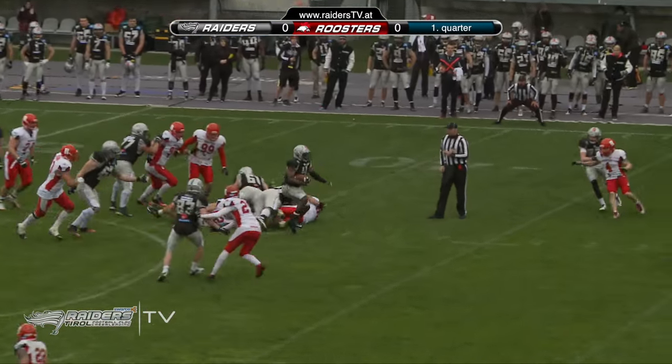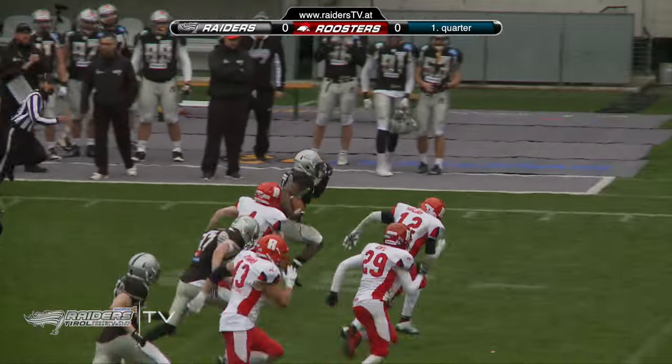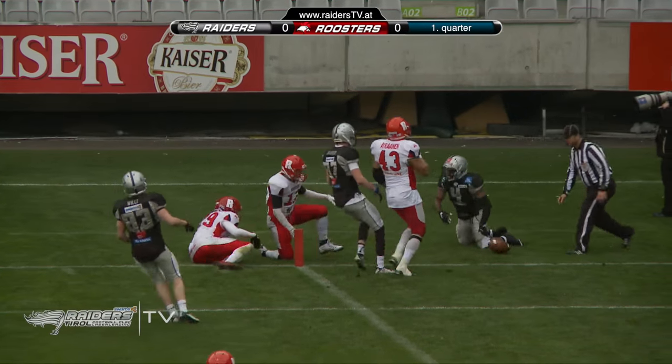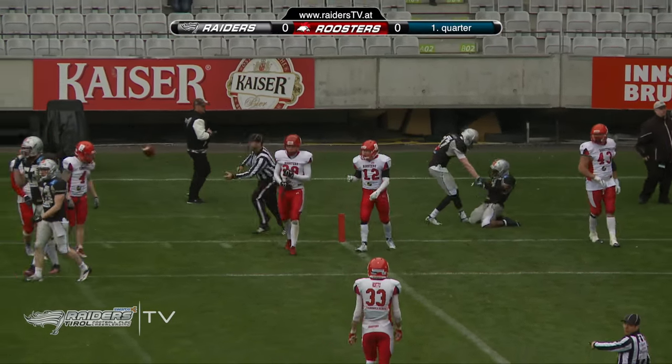And they hand it off, but there's a flag right away. Nice move. Here we go. And he breaks it out to the left and is off to the races. Is anyone able to catch him? Yes, he gets wrestled out of bounds within the 5-yard lines.